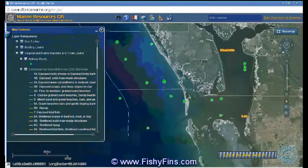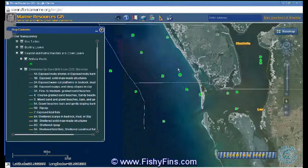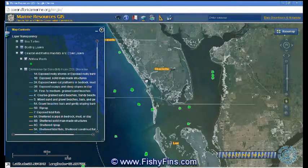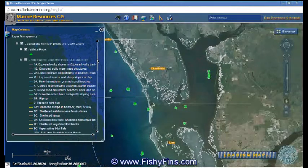But it also shows them offshore. So as you're going offshore, we go out here to Boca Grande and see all these guys along the shoreline. Really cool tool to use, just looking for artificial reefs. And now what I want to do is add more to that.